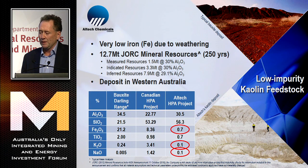This is just a quick analysis of our deposit on the right-hand side. We've got a huge resource there. We've got more than 250 years of kaolin. We've done a reserve on 30 years, which is the feasibility study for the project life. But you can see nature has done just an amazing job for us. The deposit simply consists of alumina and silica with very low impurities, remarkably very low iron, and even more remarkably in WA, just basically no sodium in the deposit. So it's very clean.